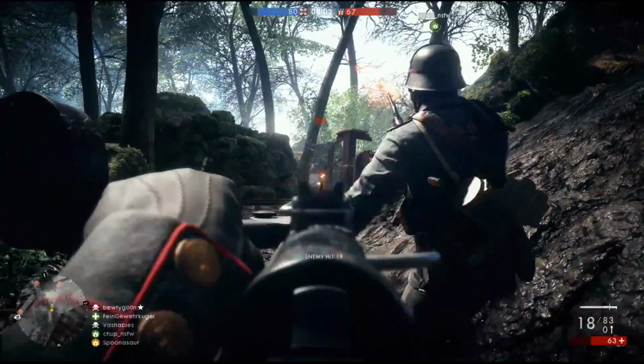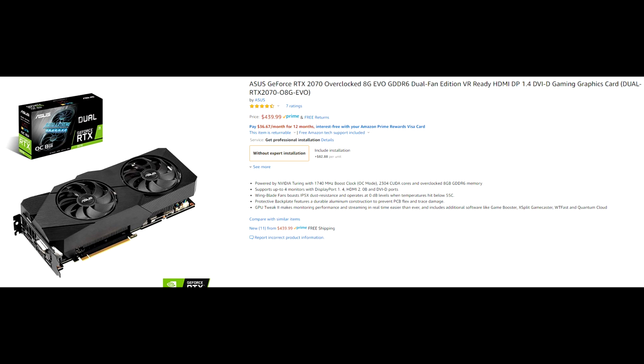And lastly, I do want to give a shout out to the Asus GeForce RTX 2070 overclocked 8GB GDDR6 GPU. This is $440 right now, which, comparatively speaking to the 2060 Super, is not a big discrepancy in price, but at the same time, it's not like the performance discrepancy is otherworldly or anything like that. There definitely is a performance discrepancy. That's why you're paying a premium for the 2070.